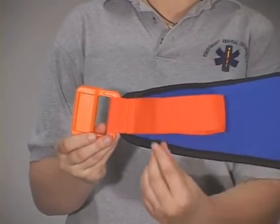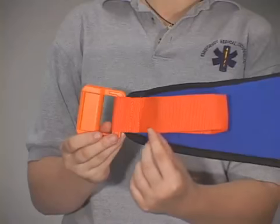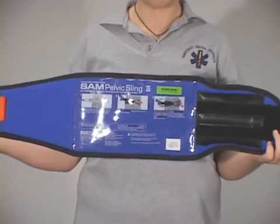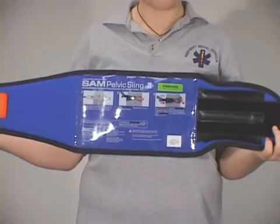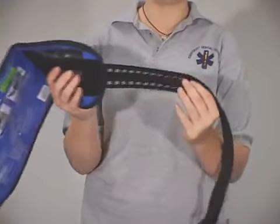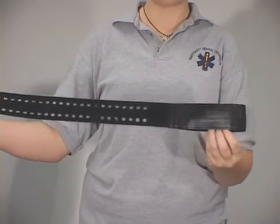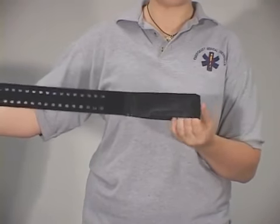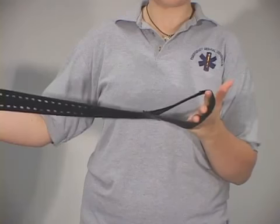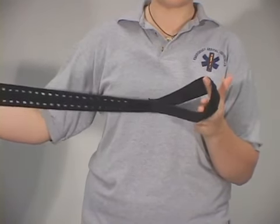Next to this buckle is a loop of strong fabric sewn to one end of the belt that acts as a fixed pull handle. A plastic slider on the back of the belt is designed to allow the belt to easily slide along the surface of a backboard. The opposite side of the SAM Pelvic Sling II is a strip of perforated black webbing with a loop handle on the end. This handle is referred to as the free pull handle. One surface of this loop handle contains Velcro hooks designed to strongly adhere to the outer surface of the pelvic sling.